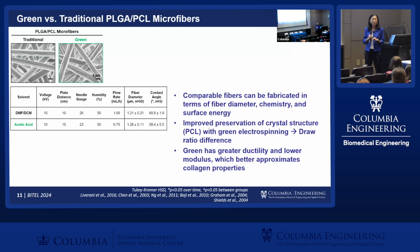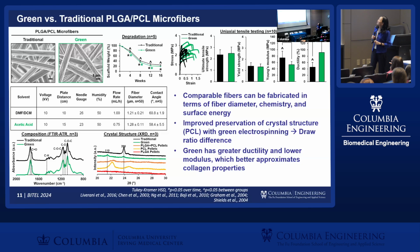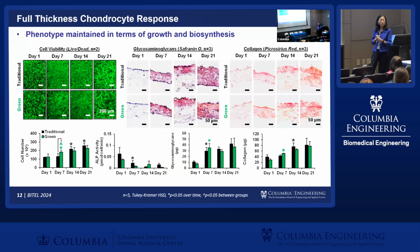So in these following graphs, your goal is really to look at everything that should be the same, traditional versus green, okay? And as you can see here, in synthetic polymers, we're able to achieve comparable mechanical properties. There's no change in structure or crystallinity of the material. So you could definitely switch solvents in this scenario. And cell response is very comparable. These are chondrocytes. Chris was interested in cartilage to bone integration, so he was particularly interested in chondrocyte response on these materials.